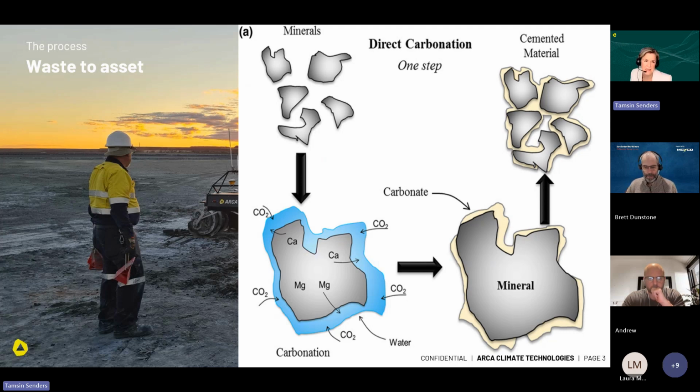We also see calcium and magnesium ions being liberated into that water. And when the two ions combine, the magnesium and the calcium combine with the hydrogen carbonate, we form a carbonate mineral, which can cement together to form quite a hard crust on our tailings dam.